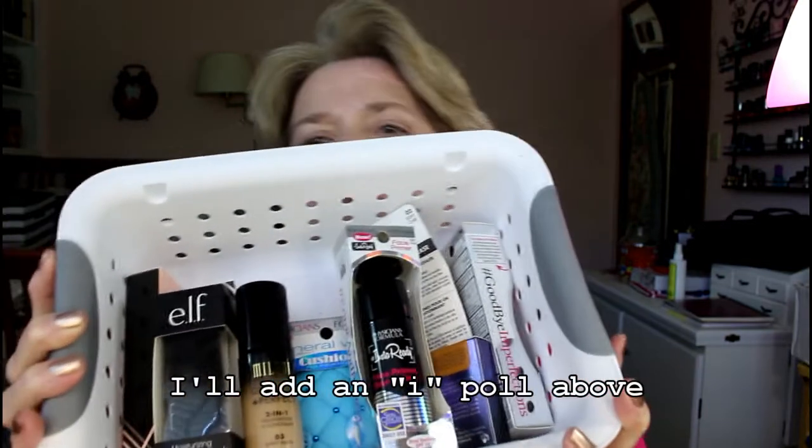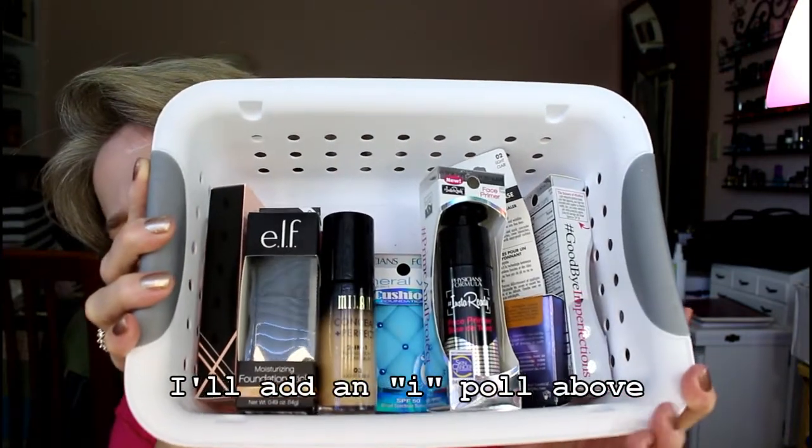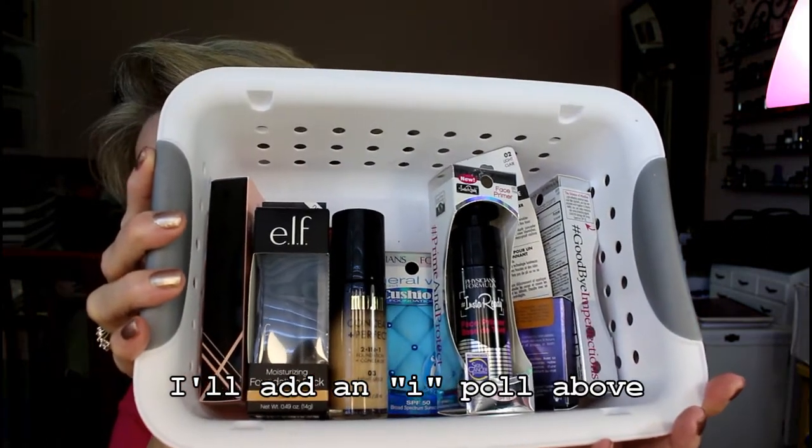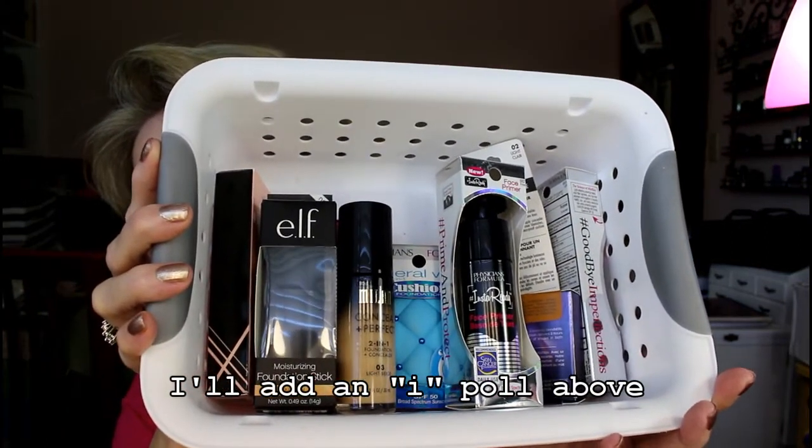So I have three foundations in here for you to choose from for my next Get Ready With Me or Foundation Friday. Let me know, I'm going to hold this up. Let me know if there's any particular thing that you really want me to use in my next Get Ready With Me or my next Foundation Friday.